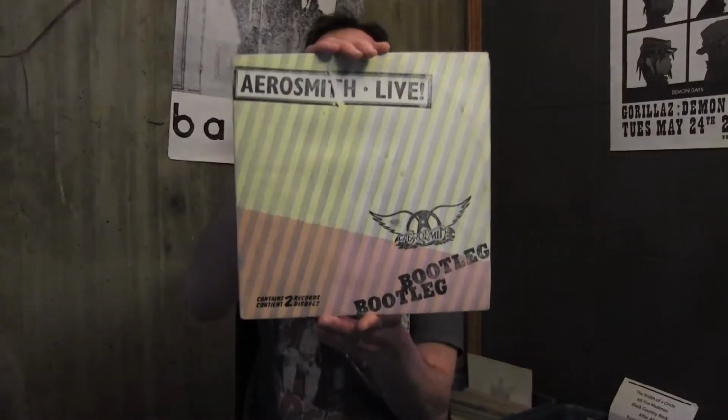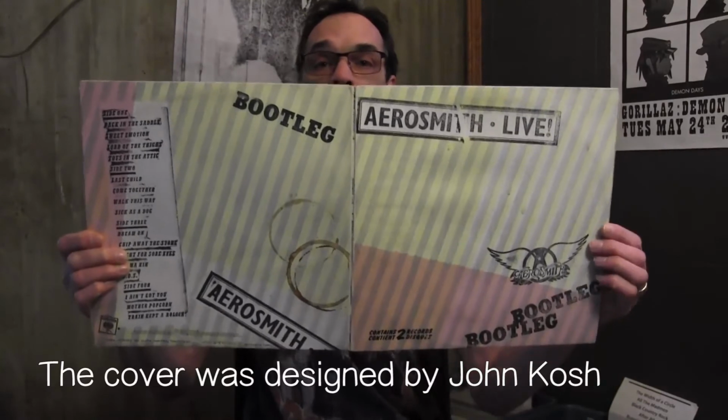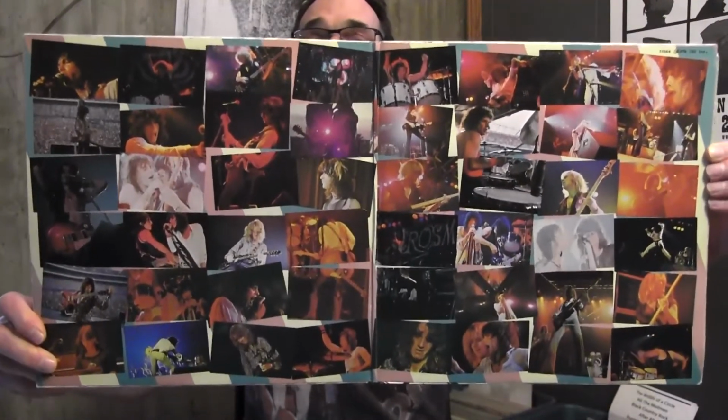Live Bootleg. The gatefold sleeve opens up, and it's meant to look like a bootleg. Great design on the cover. The inside gatefold, all the pictures.